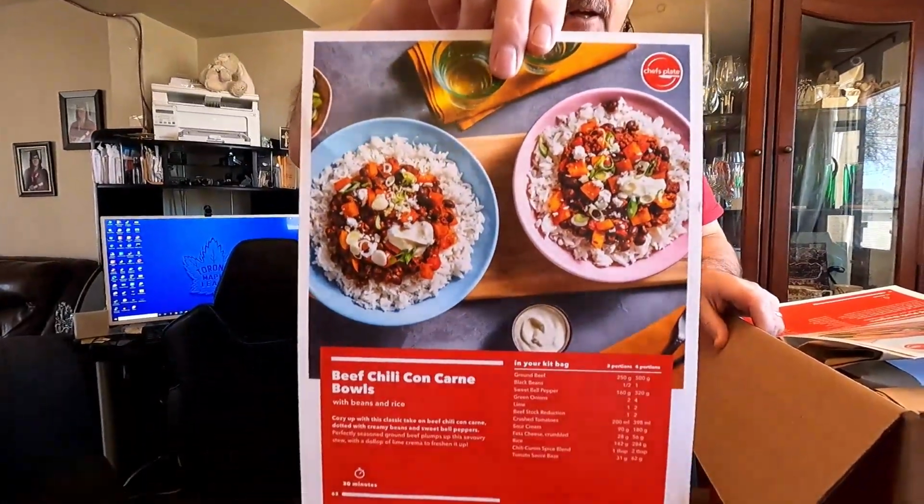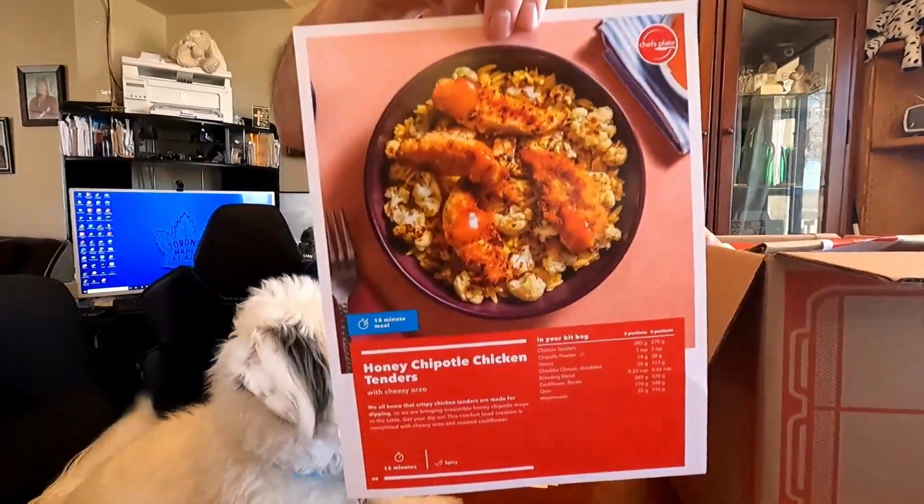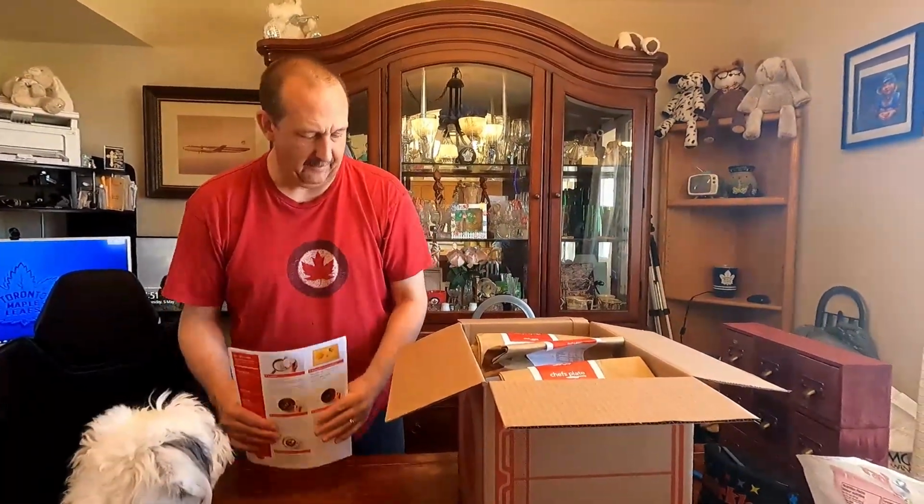So, in no particular order, the first one is beef chili con carne bowls. Looks yummy. I like that they do these nice recipe cards when they send it. The next one is curry pork burgers. Looks yummy. I'm trying to remember what those are. And then honey chipotle chicken tenders. Look at that. And it's on roasted cauliflower. What else can we get? Welcome home, chef.